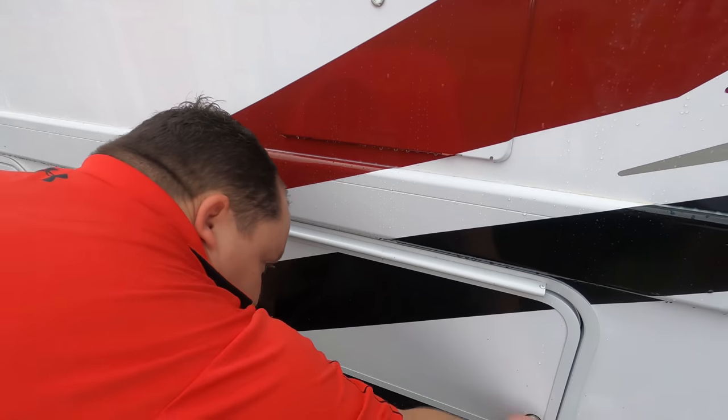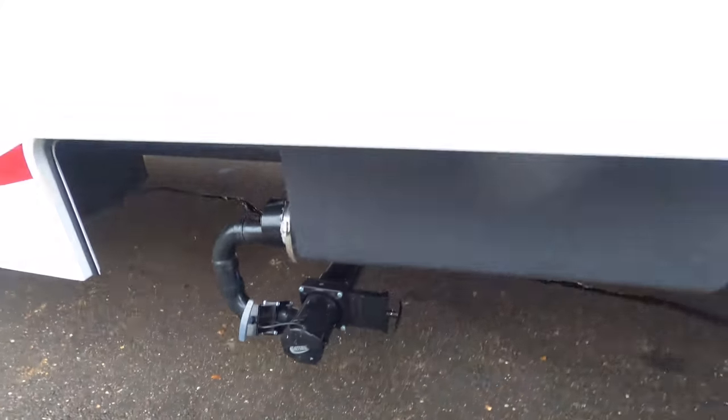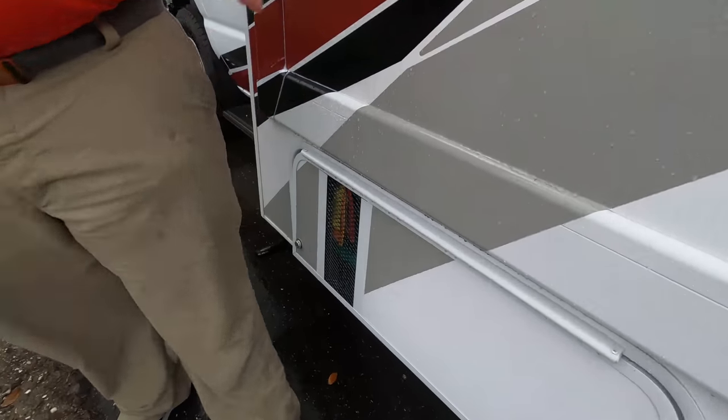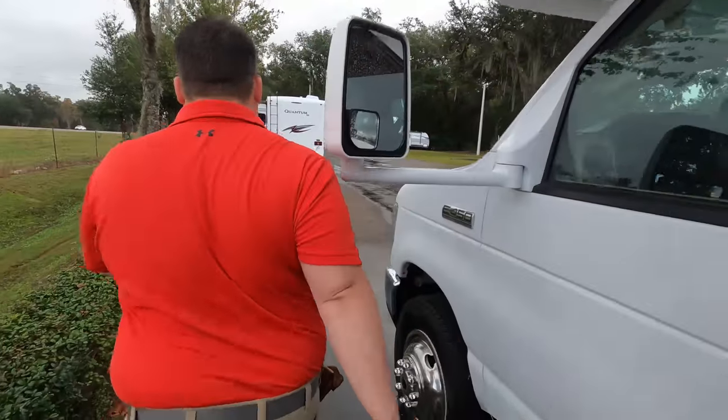Now over here, here's where you dump your black and gray tank. Okay. So I don't know what the heck that was over there. And then right here is a Cummins Onan 4000 gasoline generator. I like that it's vented. Yes. Well, Andrea, the outside of this motorhome looks great, but it looks even better on the inside. Let's go take a look.